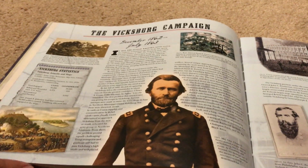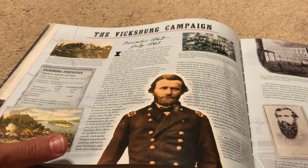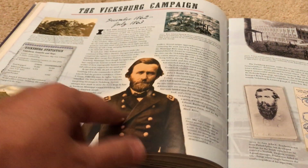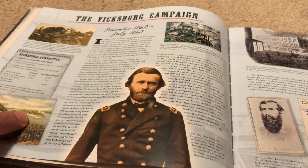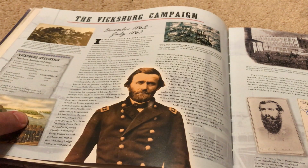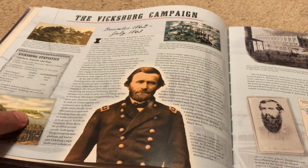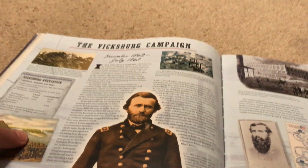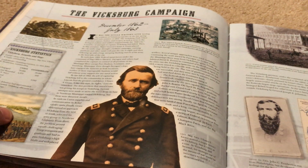The Vicksburg campaign coincided with Gettysburg time-wise, and this was another thing that put Grant on the map as a great general. He'd already earned the nickname Unconditional Surrender Grant for Forts Henry and Donelson, but once again in Vicksburg, he was instrumental in taking that city, which is a very important port city.